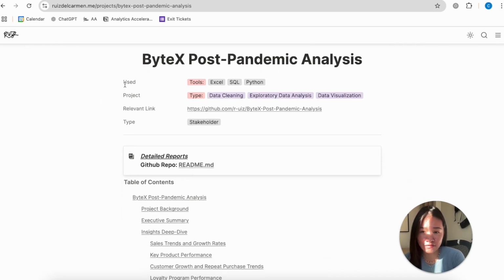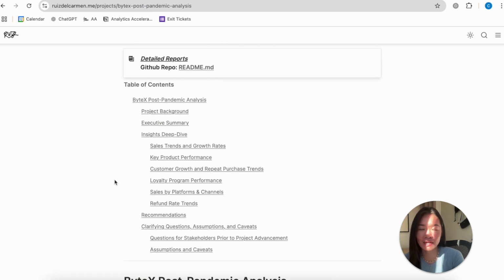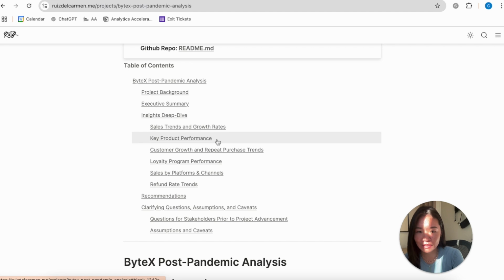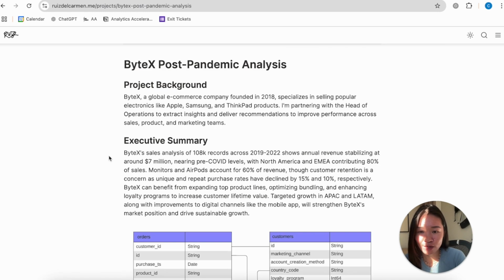He has mentioned the tags of the tools used, the project itself, and then a link also to the more technical README in GitHub, which is great. I really love this table of contents section. Because his analysis is quite detailed, he has this table of contents section to just orient someone around everything that he's done and make it easy for someone to go through what they're interested in. The way this table of contents looks also is pretty similar, I would say, to how we would have a project write-up on the actual job. So we have the background, exec summary, insights deep dive, and then the actual categories of the deep dive, the recommendations, clarifying assumptions and caveats, and then questions for stakeholders prior to project advancement. That's basically the requirements gathering phase. So this is great. Let's look at the project background.